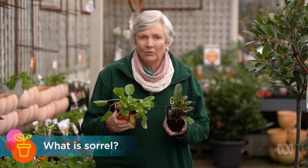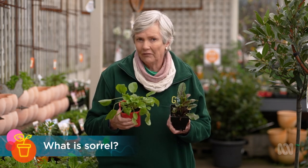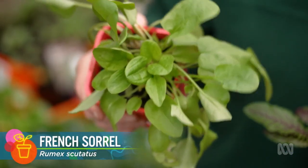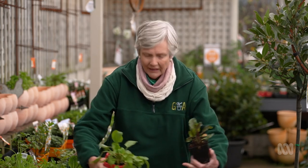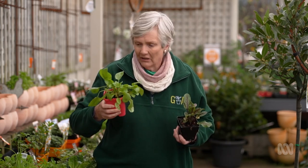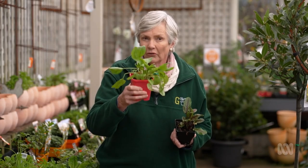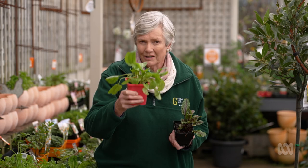What is sorrel? Well, you might have read about sorrel in some French cookbooks. Indeed, this is called French sorrel, and it's an evergreen perennial. Gets into a lovely clump about that size, and you can use the leaves in salads or use as silver beet or in soups. French sorrel soup is absolutely delicious, I swear by it.